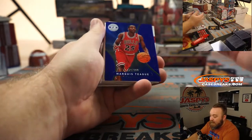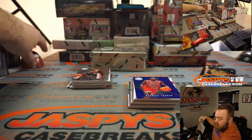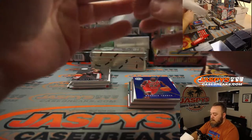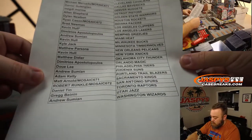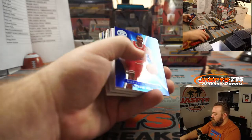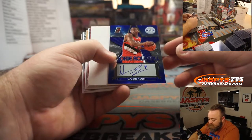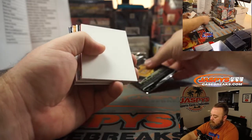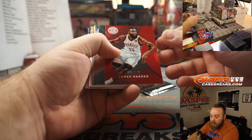Marquise Teague to 299 for the Chicago Bulls. Oh, I didn't put my list up. So, Chicago Bulls, Jay Goins. Nolan Smith is our first rookie auto, 46 out of 49 rookie roll call auto for the Trailblazers, Adam Kelly. James Harden to 499, Oklahoma City Thunder, Matthew Didier.